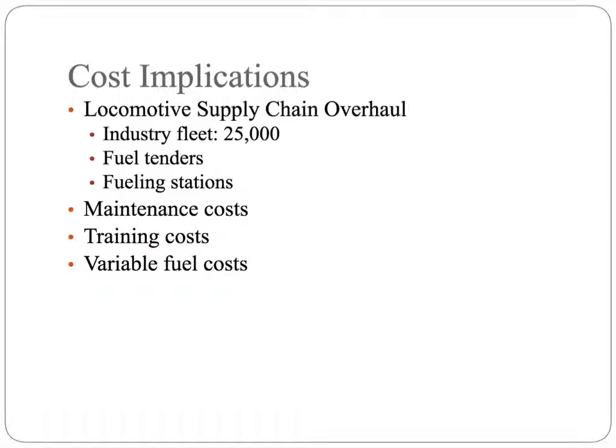Additionally, all of the technology for fuel tenders is relatively new. The cryogenic tank cars, as a result, are quite expensive and hard to produce. Finally, the fuel stations discussed in the previous slide are estimated to cost roughly $4 million each. Based on the average length of haul that can be achieved with natural gas versus diesel, these would likely have to be placed more frequently throughout the network unless the fuel tender size exceeds 25,000 gallons per tank car.